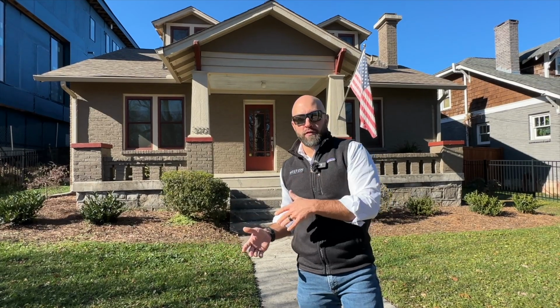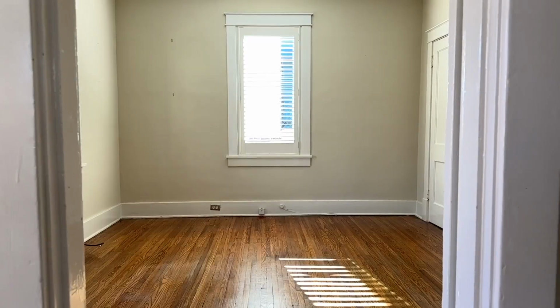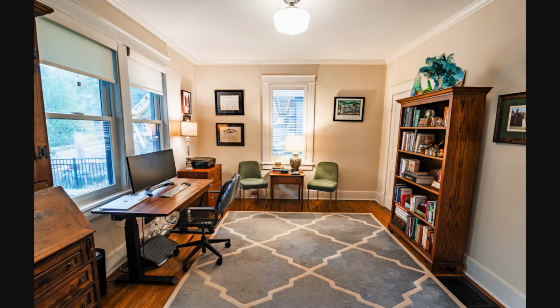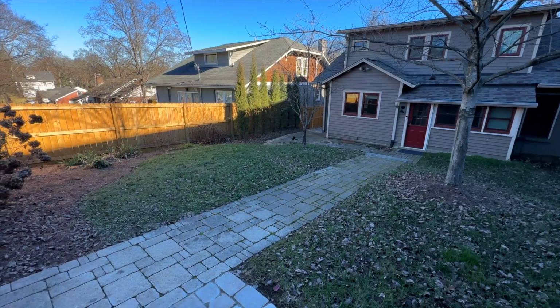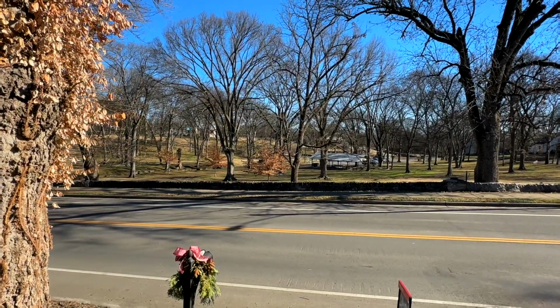So this is the older version of what your money would buy in the 12 South community at the median price of about $1.2 million. It's an older home. It's about 100 years old. It has a really nice wide lot, and directly across the street is really nice Sevier Park.